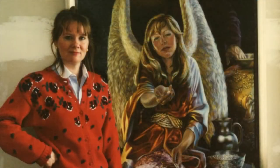This first painting is called Wisdom. This was done many, many years ago. It's the first, basically, that I consider to be in this series, even though I didn't invent the series until later. But I can see that now it's part of the series.